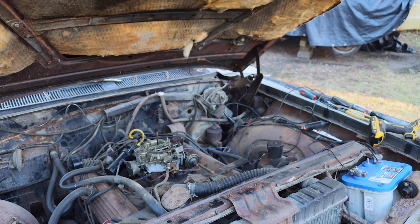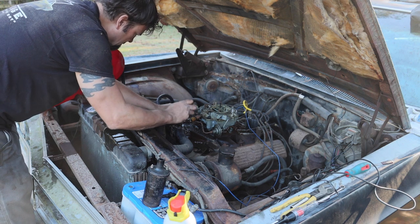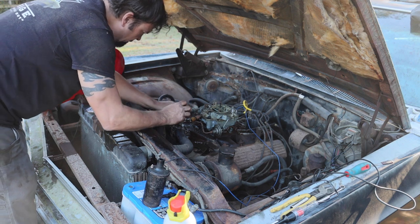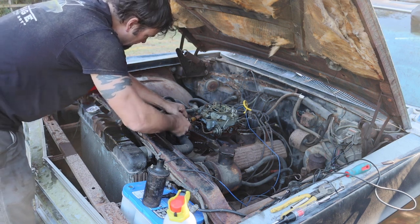Instead of keep pumping gas down her throat, let me go ahead and hook up the gas can and then put gas right to her. All right, trying to get some fuel to this thing before it gets dark out here. But I'm so close, and then I'm getting in a hurry, and that's when you start jacking stuff up.